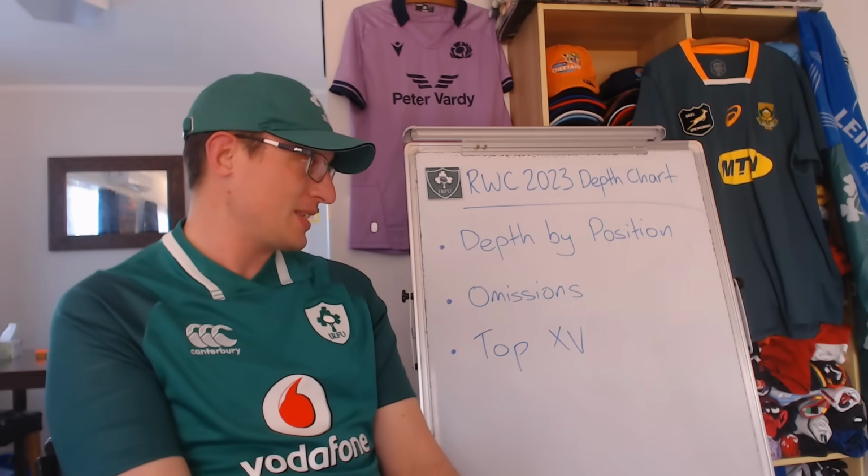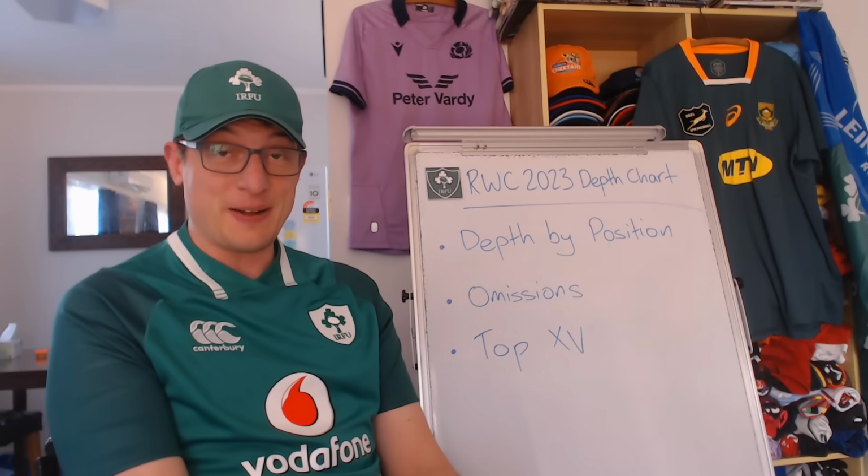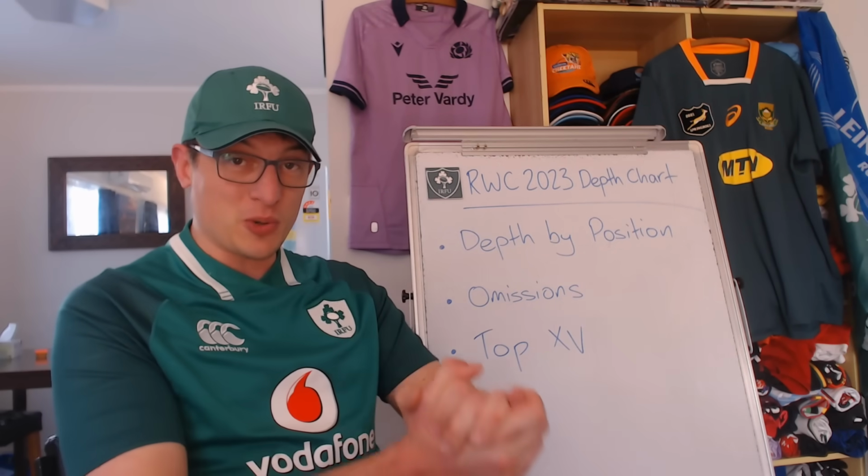But yes, Ireland depth chart. You guys let us know what your thoughts are. How do you think this very stable Irish squad is going to go at the World Cup?